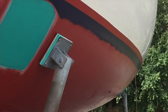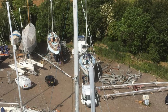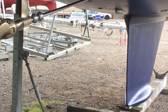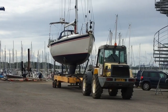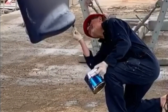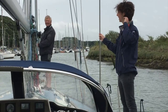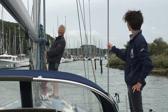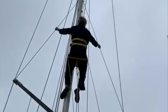Completing the coats of gel shield and hard antifoul on the cradle pad patches. Anodes, a couple of coats of soft antifoul, and we're ready for the sea. Kindly helped by my mate Bill and his grandson Ethan to get me up the mast. And back in commission.